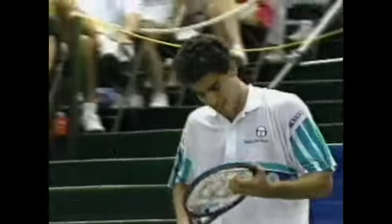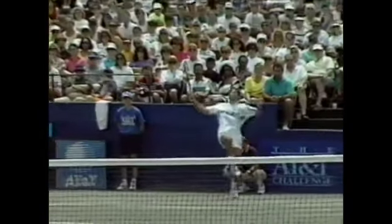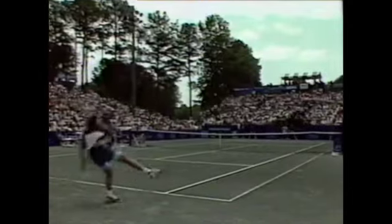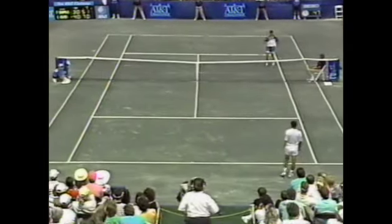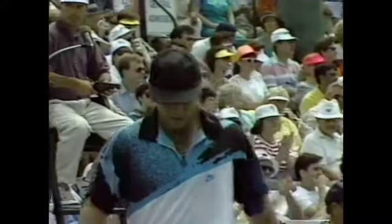Tim Gullikson kind of got a kick out of the way the wind was playing tricks with the ball. Pete Sampras hits that ball right off the top of the frame. It looks like the ball was going to fly way out, but the wind kept it in. And Pete Sampras then nonchalantly hit the ball into the net. Tied at 1 in the second set. Agassi won the first 7-5.